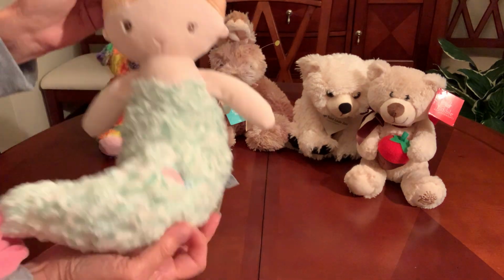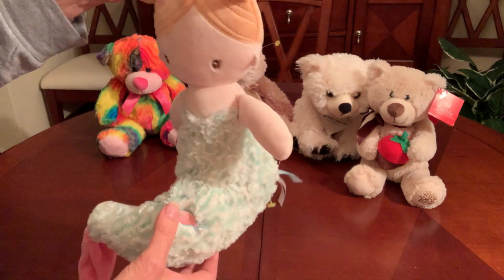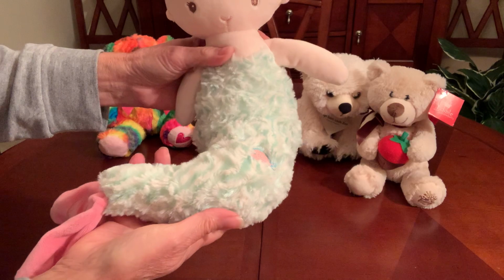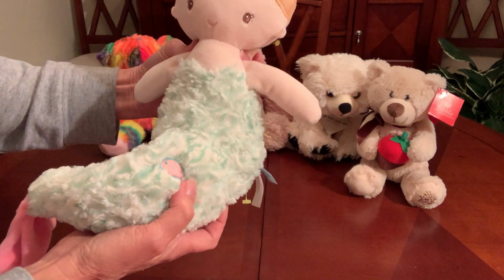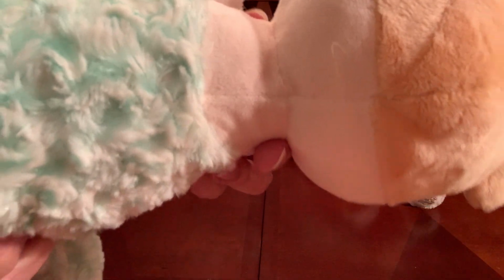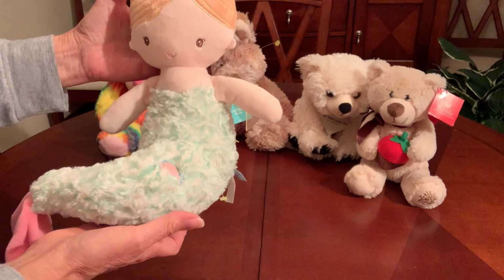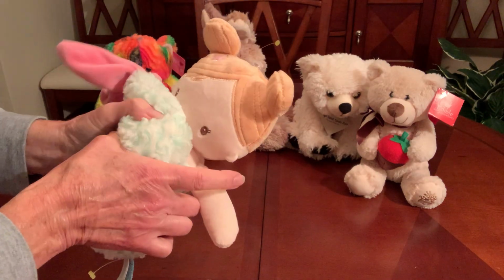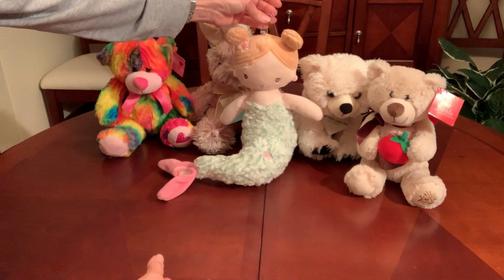Then I found this mermaid. Can you believe this mermaid? And this really should have been $1. When I brought this up to the register, now she doesn't have a hang tag on her, but she still has the plastic hook that she hangs from, and you can tell she's brand new. And this is by Douglas Baby. When I brought it up to the register, the girl said, $1? And I looked at her and I said, I don't know, is it $1? And she held it up to her screen, kind of like this, as if there was some sort of measuring tool on her register screen. And she said, how's 50 cents sound? And I said, that sounds great. So I got this for 50 cents. And again, you can squish her to fit into a box. We'll see how good I do on these.